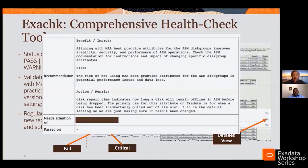And here you'll see a description of the recommendation. It'll also detail the systems where the finding exists. And then finally, it'll have more detailed information, down to the code that was run to detect that problem, and then some of the technical details on what the check performed.